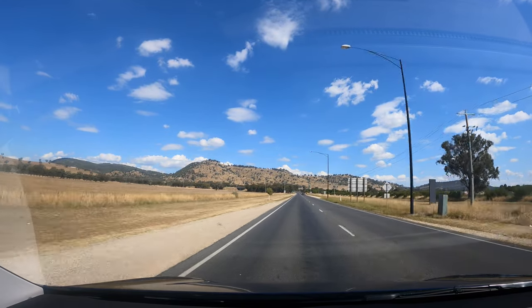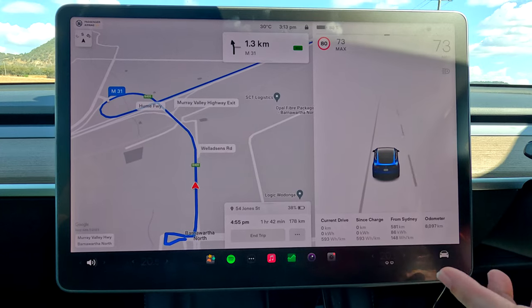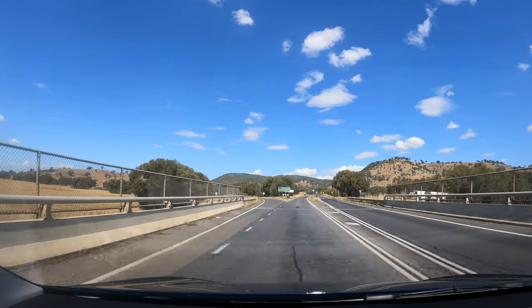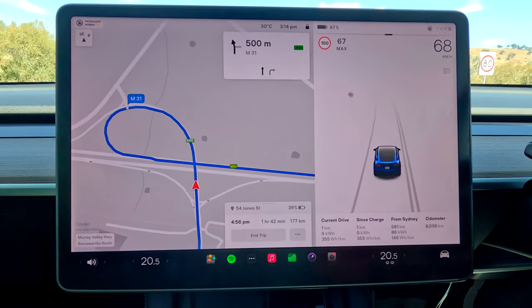Now at the moment, somehow in the minute that we've been driving, it's saying that we're going to get there with 38% instead of 36%. Let's see what it says once we get onto the highway. There was an on-ramp or off-ramp or something there that I potentially could have had to go onto, but no, it's all good. We're going to Melbourne, and let me turn the aircon on because I am roasting in here. And Melbourne is up ahead. Cool. So now it's saying 39.